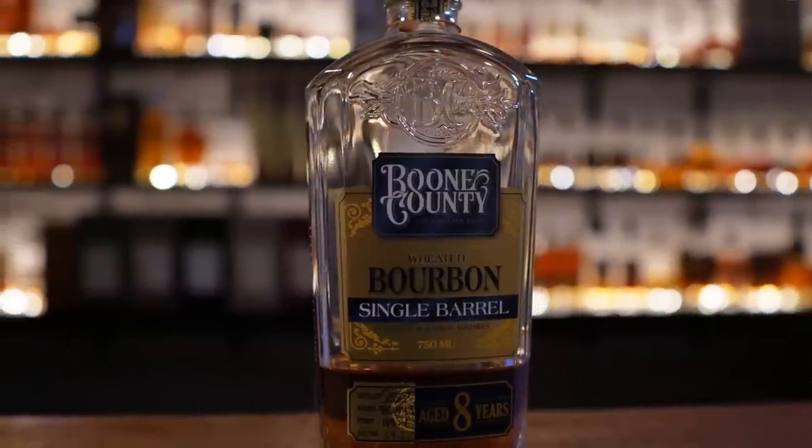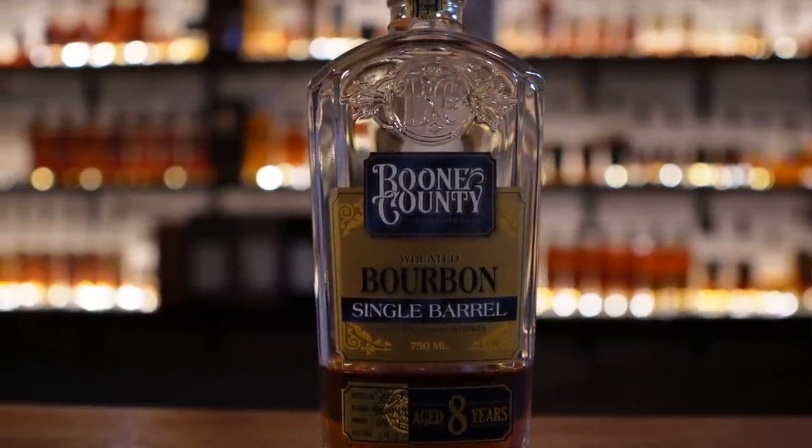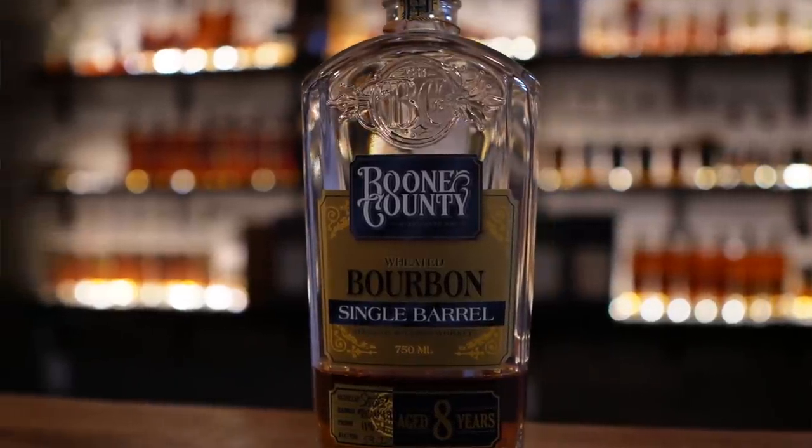My next one almost didn't make the list, but I just have such a soft spot in my heart for it. And I've never been to this one. It's Boone County. Boone County single barrels, look, we all know the dusties of them. The older MGP and those stocks and everything else. When he says we all, some of you don't know what he's talking about. Look on any secondary page, you'll see one for like $900. But it's all that older MGP.